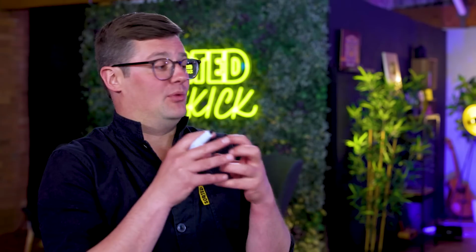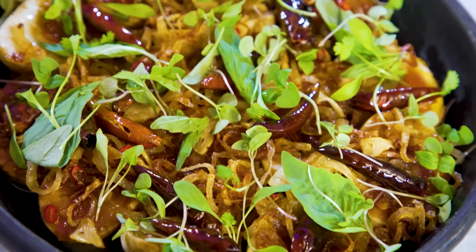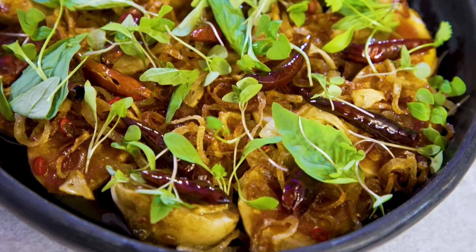Now, what we would say is this is a classic street food dish, and if you're in Thailand, it's one of those ones to look out for. Quite literally hard-boiled eggs that are then deep fried. And at this point, they've then been finished with that wonderful sauce, which has got all the things you love about Thai food: sweet, salty, sour, spicy, finished with crispy onions and garlics, and yes, some Thai basil.